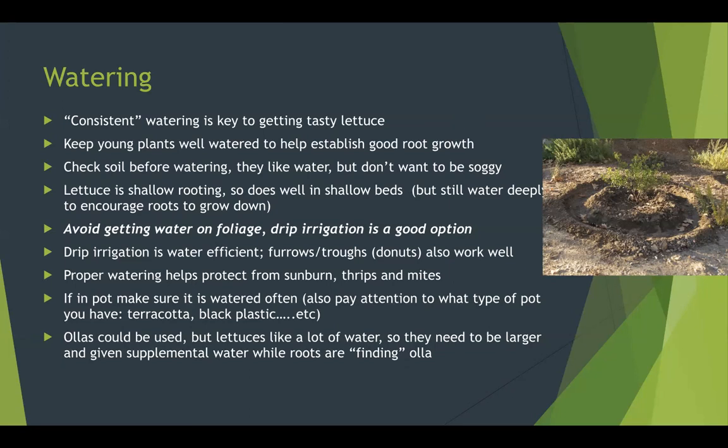Lettuce is shallow rooting, so it will do well in a shallow bed, but that doesn't mean that you need shallow water. What you want to do is get enough water in the plant, give it a nice deep soak every so often, so that the roots will dive down and grow deeply and establish in the soil to go after that water. And again, avoid getting water on the foliage. So that means that rather than an overhead sprinkler or a rotator, drip irrigation is a good idea around your lettuce. It's efficient.